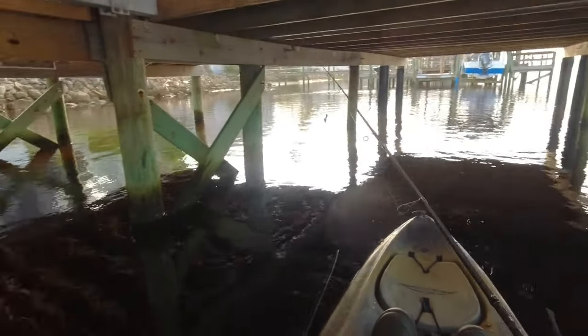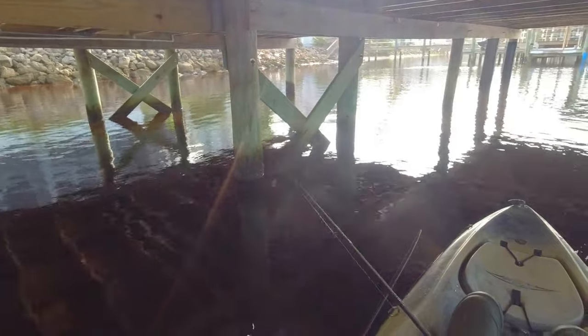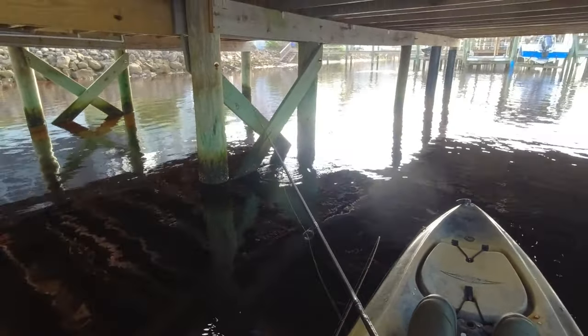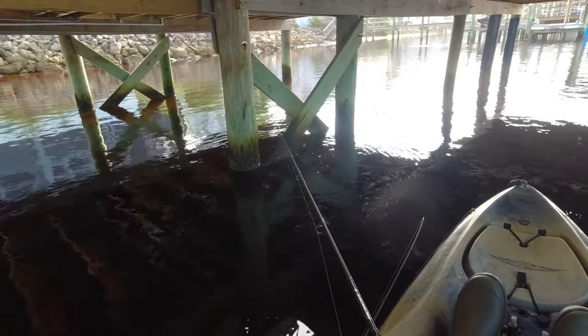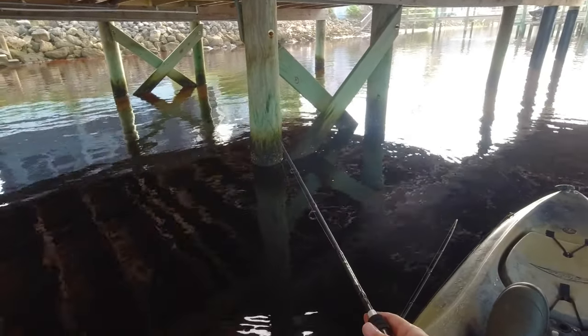Once again, we don't have any movement. Let's see on that side. The sound of sheepshead crunching on shells can sometimes be heard underwater, which is kind of cool.